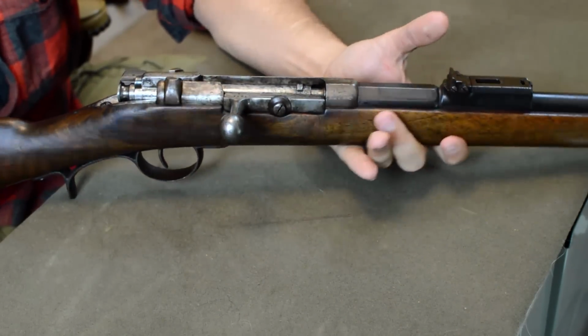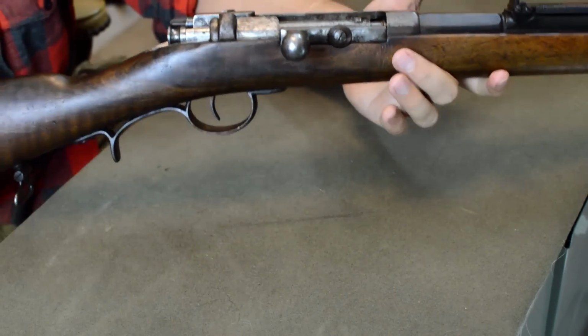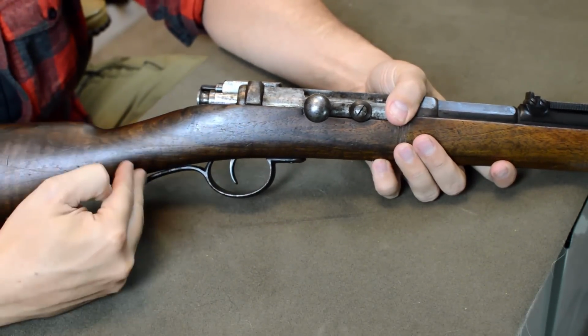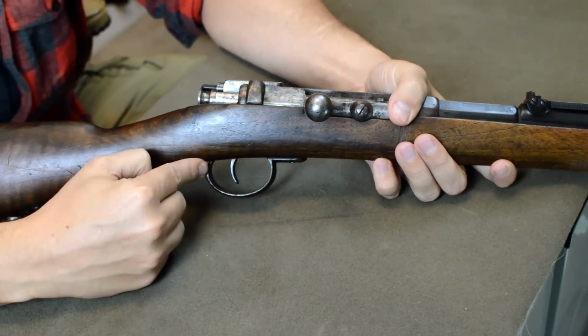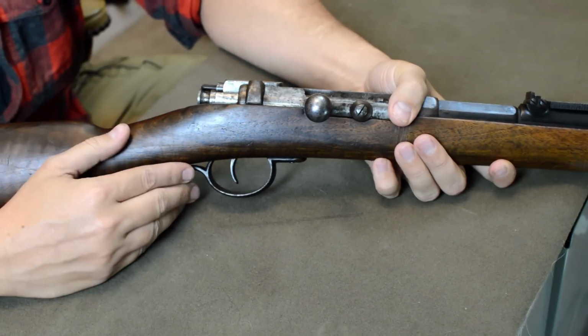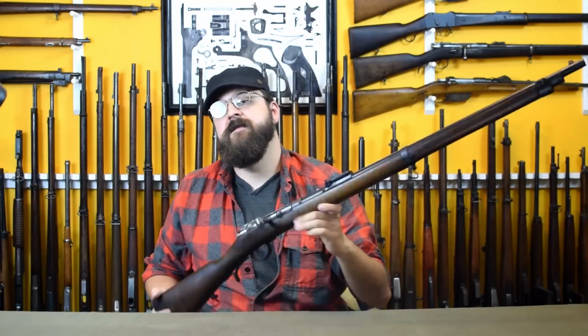Not too much extra to learn on this, except, and this you'll have to get from Mae at the end of the episode, I've only actually shot this Jägerbüchse. That trigger to me feels much lighter than the regular infantry rifle trigger. But you don't have to trust my opinion alone, because like I said, Mae got to tickle this gun's fancy. So let's see how it went over.